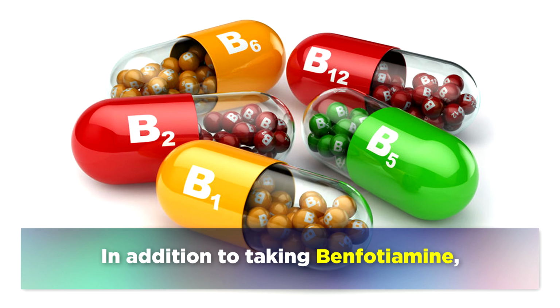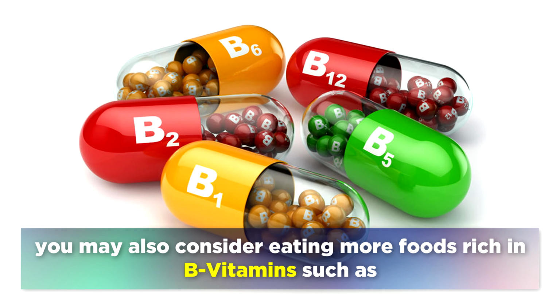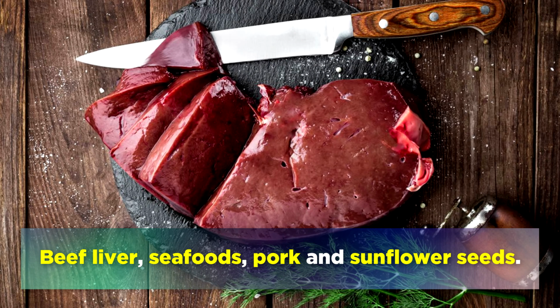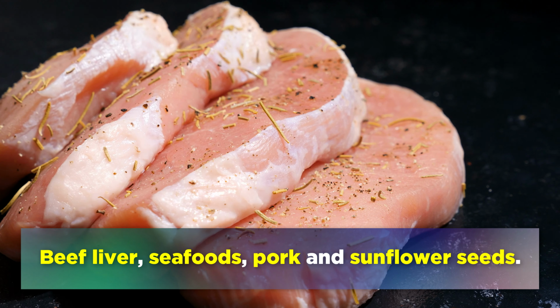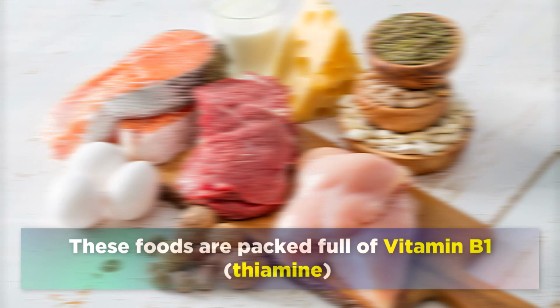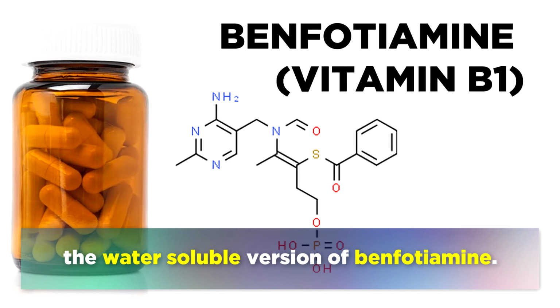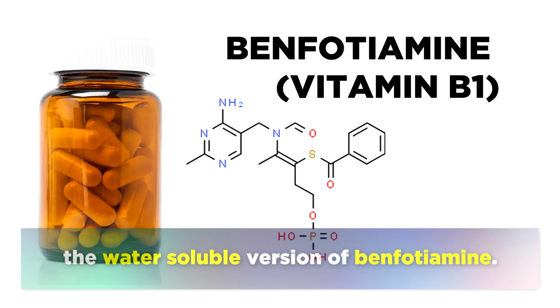In addition to taking benfotiamine, you may also consider eating more foods rich in B vitamins, such as beef liver, seafoods, pork, and sunflower seeds. These foods are packed full of vitamin B1 or thiamine, the water-soluble version of benfotiamine.